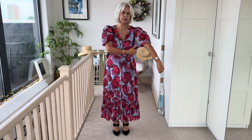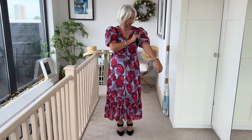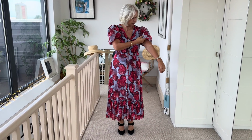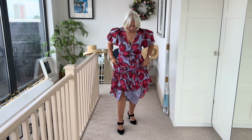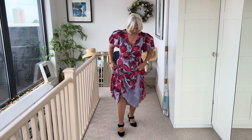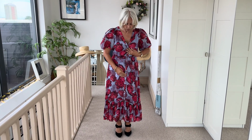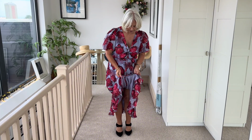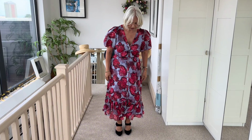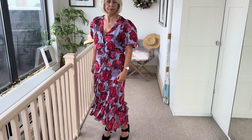I like the sleeves. Yeah, they're kind of double fabric actually, that's what they are. This has got a full lining. Yeah, it's all lined. Buttoned all the way down to the very end. This lovely swishy bottom. Swish swish.